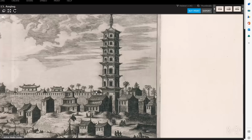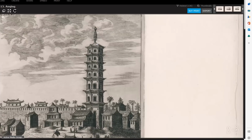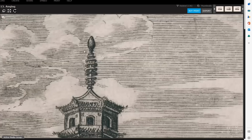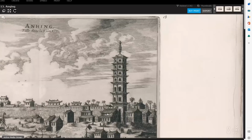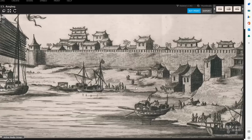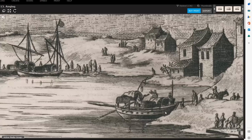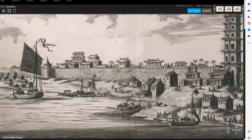And of course, look at this. Pagoda, 1, 2, 3, 4, 5, 6, 7 stories high with a nice big antiquitech coil on the top. In 1670 in China. And of course, the whole front is just mud flowed. Again, no docks or anything like that. They're just pulling their boats up into the mud. That's the best they can do, but apparently they built all this as well.